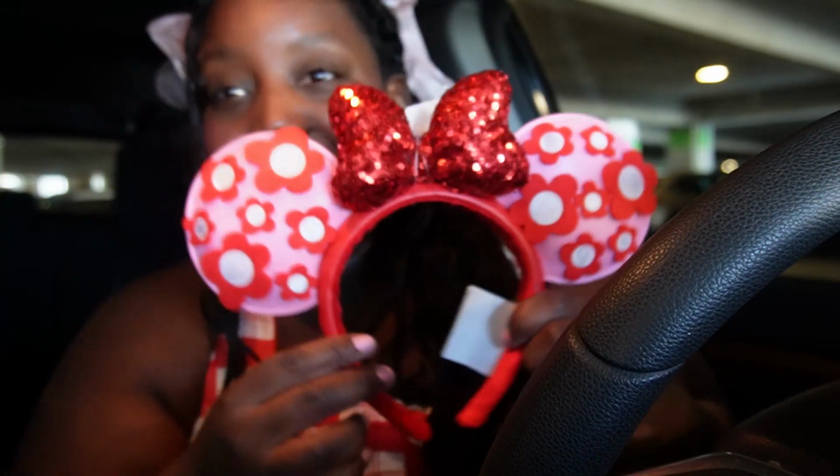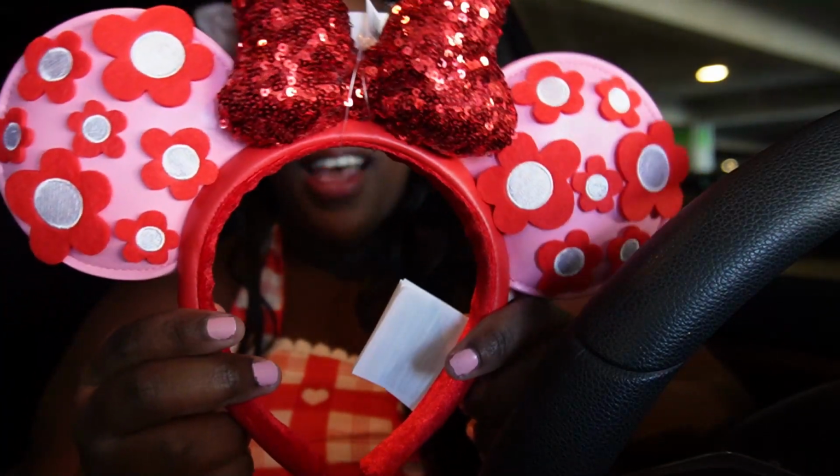I'm back in the car, but I got the ears. They're so cute. I didn't know if I'd find these. They're perfect for Valentine's Day.